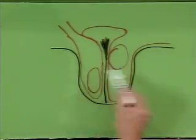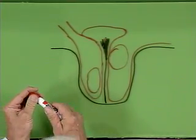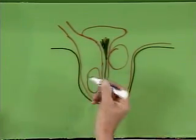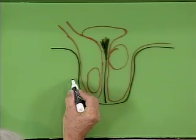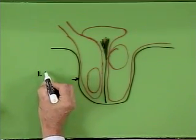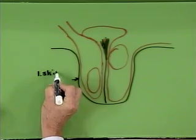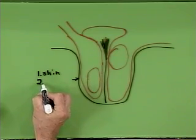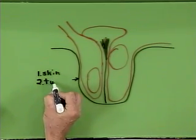Mm-hmm. Let's talk about the scrotal wall just a little bit since we're here. There are actually 3 layers to it. We'd have to get out a microscope to see the 3 layers per se, but on the outside we've got skin. And then there's a middle layer. It's called the tunica dartos.